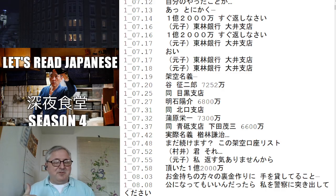What she's basically telling them is, oh, but I took the money from these specific accounts, and these specific accounts are fake. So if you report me, you basically reveal that where the money comes from is also fake accounts. They're dummy accounts for people who are trying to hide their money from the Japanese version of the IRS.